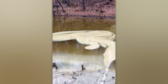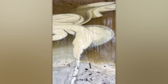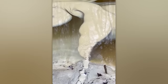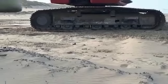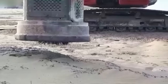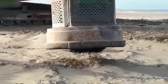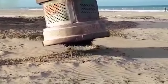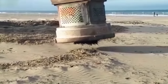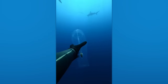It's totally normal if seeing this lake in Romania suddenly makes you crave a cup of latte. Check out the quickest way to clear a beach of a ton of iron nails. Neat, huh? No, it's not some creature from sci-fi, but a fascinating ocean creature known as a salp.